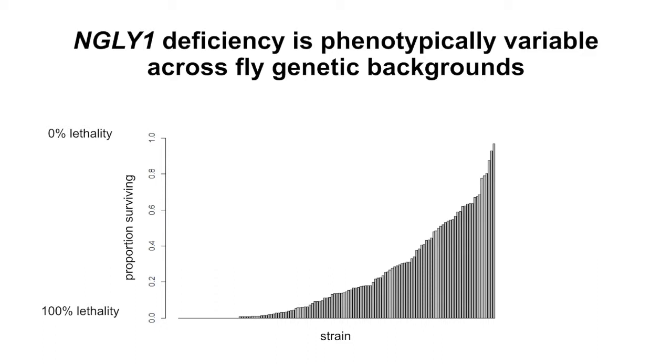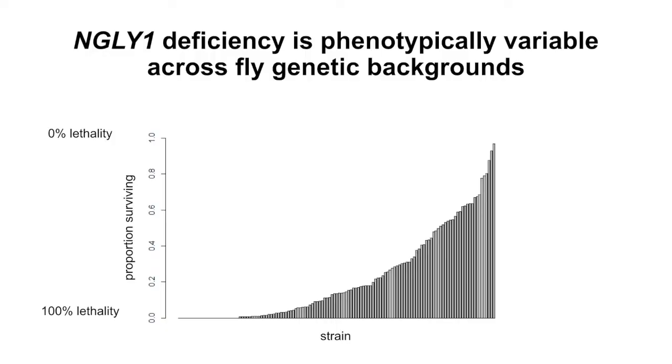So this is what the screen looks like. This is the proportion of surviving flies. At the top of this distribution is no death, 0% lethality, and 100% lethality at the bottom of this distribution. This thing's not working anymore. All right, I have a backup laser pointer actually, so I'm going to use this one. So at the bottom is 100% lethality, and what you see on the left side, these are the 200 DGRP strains, all with NGLY1 function missing from them. So they only differ by their genetic background. And what you see is that the majority of the strains on the left side of the distribution don't do very well without NGLY1 function, right?